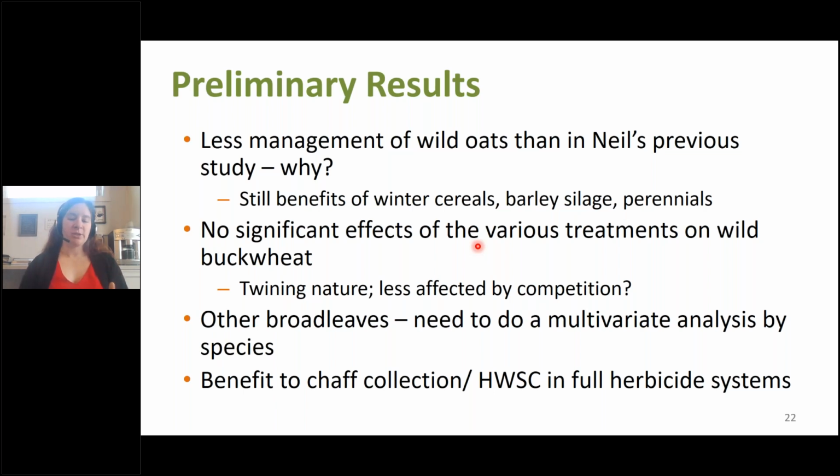Other broadleaves, we still need to do a multivariate analysis by species, so this is an area that we still need to work on. Each location at our 6 locations seeded broadleaf weeds that were common to their area. So in Lacombe, as an example, we put in cleavers, we put in hemp nettle, we put in lamb's quarters, we put in volunteer canola, we put in a whole bunch of broadleaves that would be common in our area. In Lethbridge, they put in kochia, right? Because that makes sense for their area. So we will have results on a number of other species as well. We just haven't had time to pull out those results quite yet.